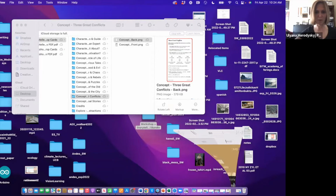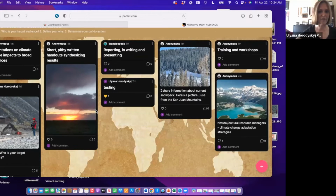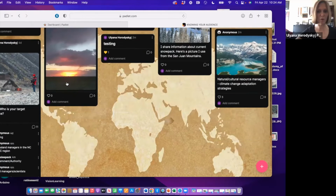All right, let me have a look at our Padlet. Handouts. Yes, handouts are great for synthesizing results and very big on visuals as well. Presentations on climate change impacts to broad audiences. Yes, that's a big one, and a challenge, especially when you go broad.